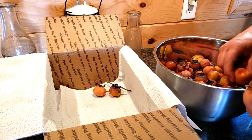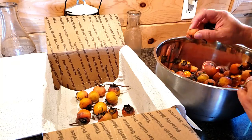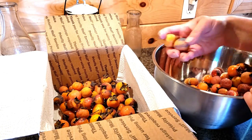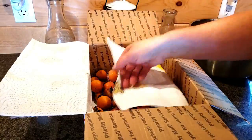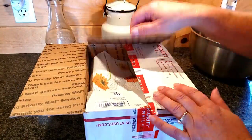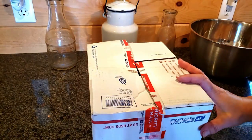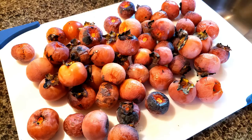So this was my very first time ever working with persimmons. And when I was picking, afterwards I found out, yeah, those probably aren't very ripe. So what I did was I sorted them all, and I wanted to put them in a box. Well, actually, I wanted to put them in a paper bag, and of course I couldn't find one, but that worked out fine. They just needed a couple more days of ripening, so I set them off to the side. I did end up with these beauties right here.